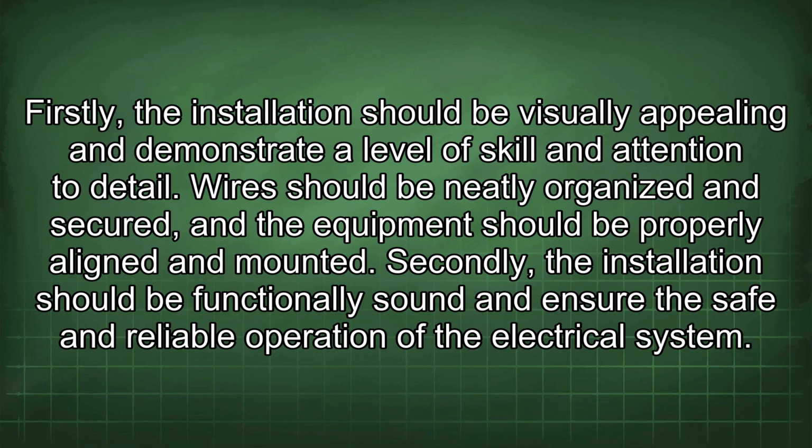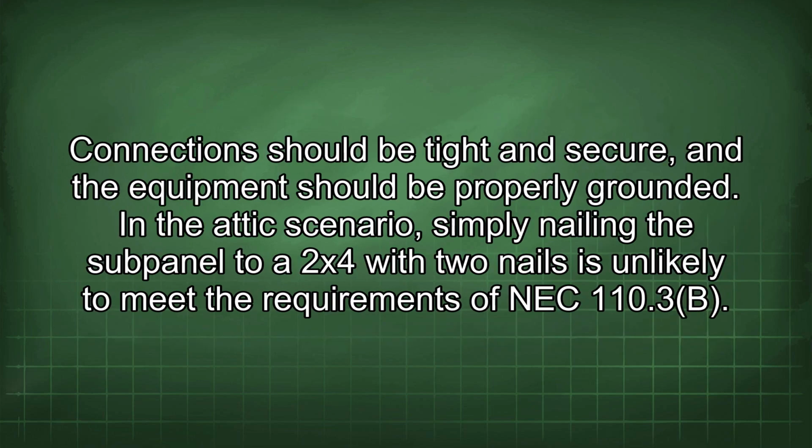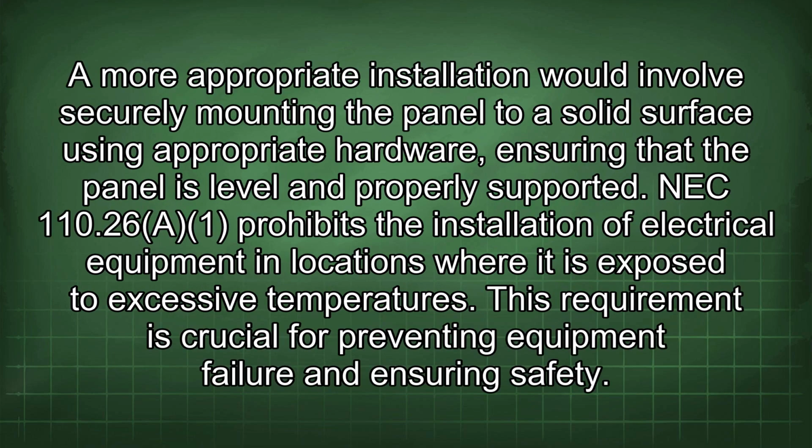Secondly, the installation should be functionally sound and ensure the safe and reliable operation of the electrical system. Connections should be tight and secure, and the equipment should be properly grounded. In the attic scenario, simply nailing the subpanel to the truss with 2 nails is unlikely to meet the requirements of NEC 110.3(B). A more appropriate installation would involve securely mounting the panel to a solid surface using appropriate hardware, ensuring that the panel is level and properly supported.